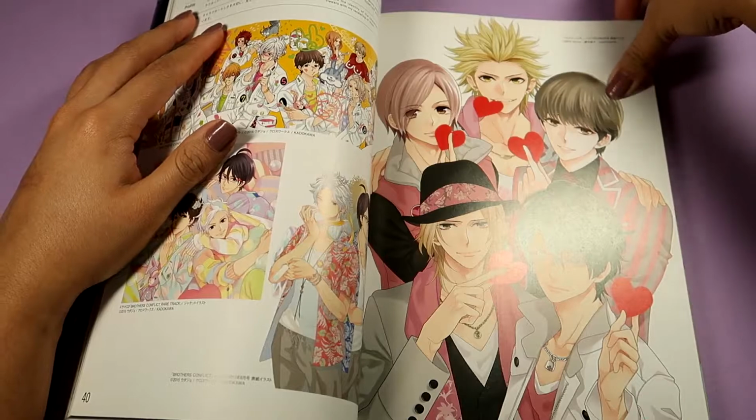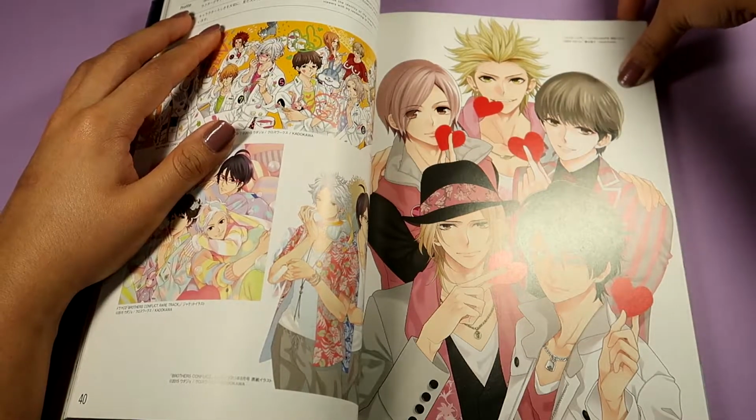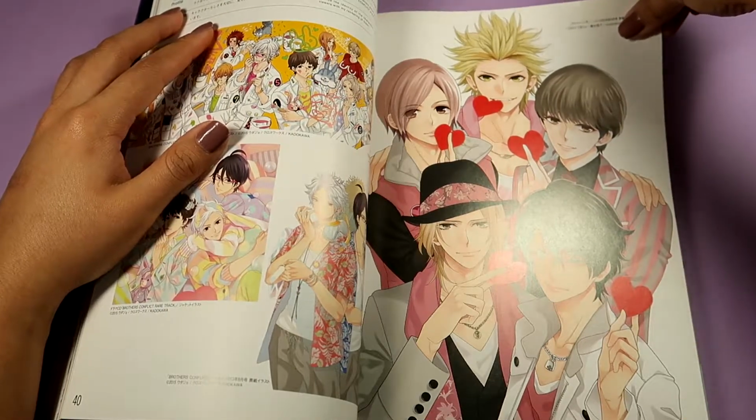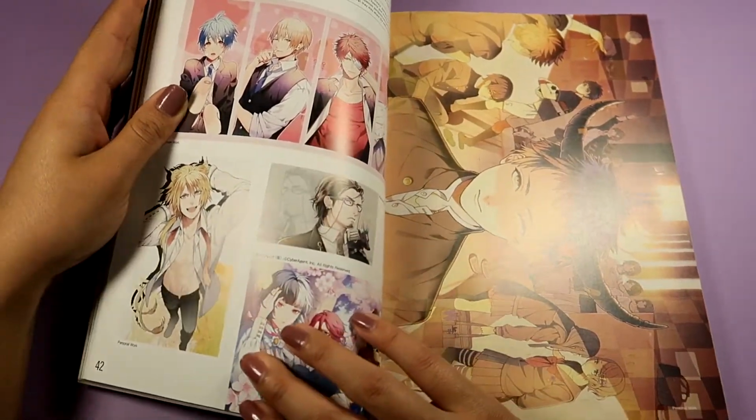But I've noticed that with Korean webcomics, a lot of the time you're reading and they just drag the story so much that I just get bored. And it probably has to do with the fact that you pay for each individual chapter.